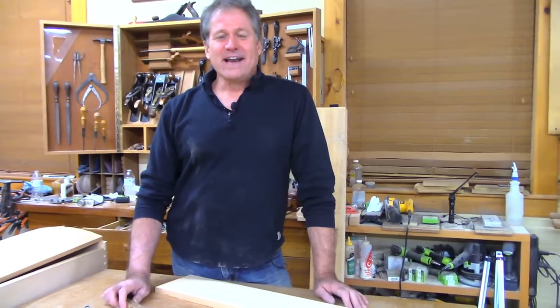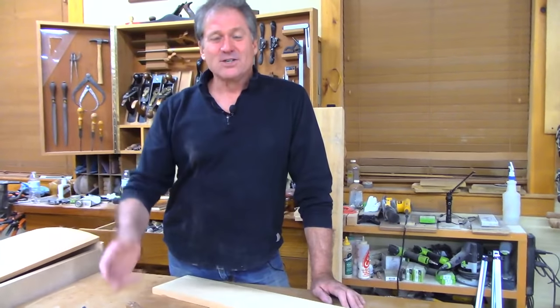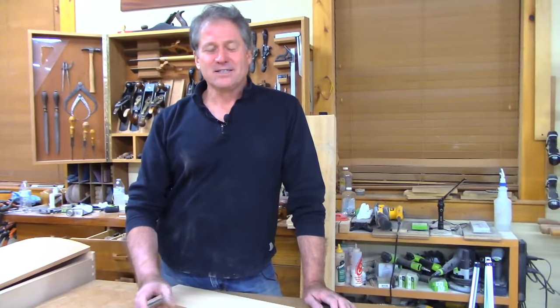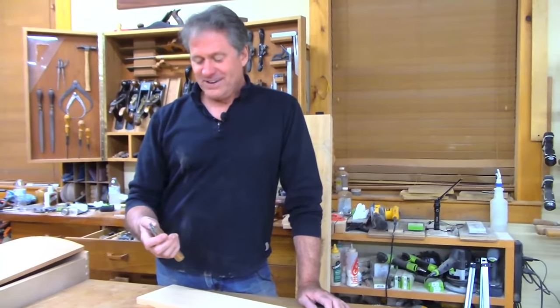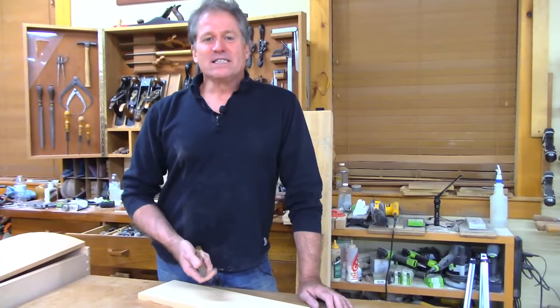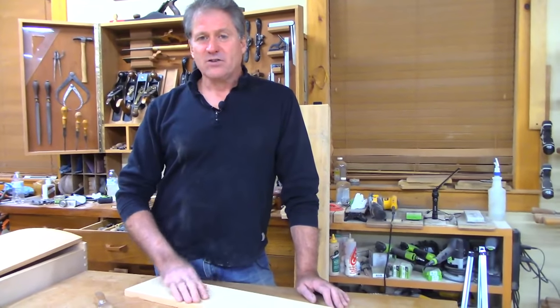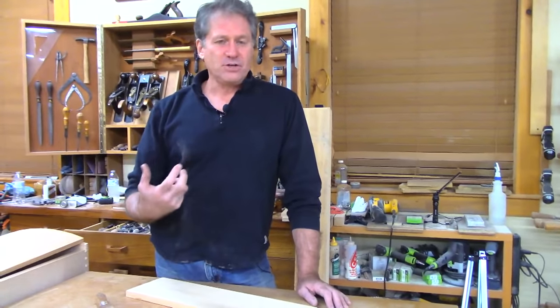Okay, so poplar. Any other good uses of the word poplar I'd like to hear chimed in? I need some more material. But poplar, obviously, is a little harder than white pine. It's a great paint wood.